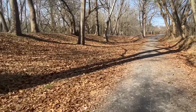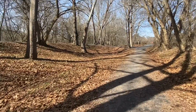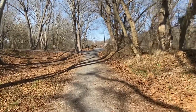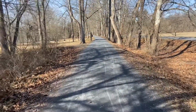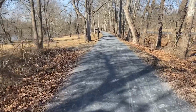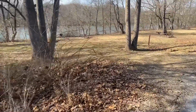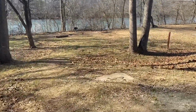We'll go back up here and get on the towpath. All right, stay with me and I'll show you more stuff. Stay tuned. All right, we're still on the towpath and we're starting to enter the camping areas. So I think this is like a state park. And you can see picnic tables, little stove places.